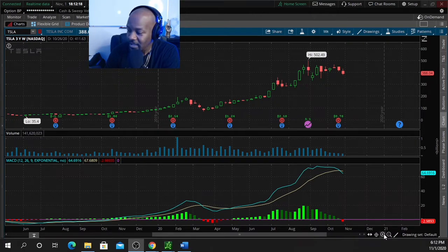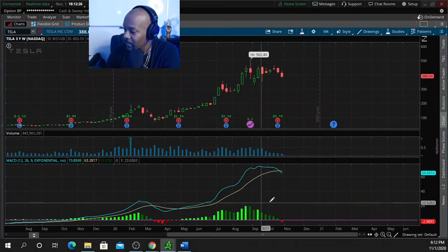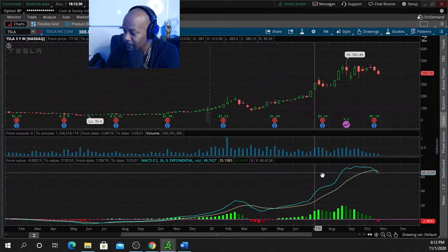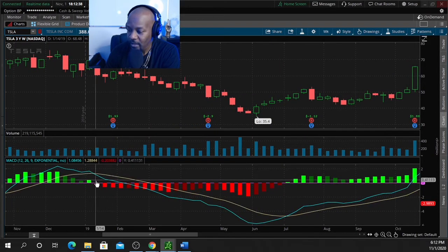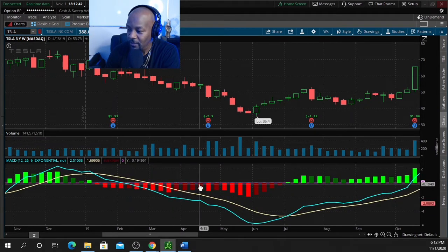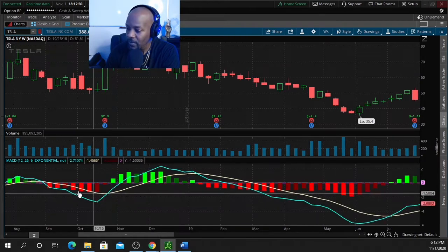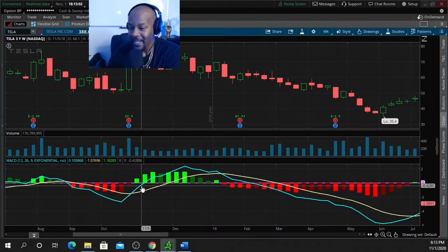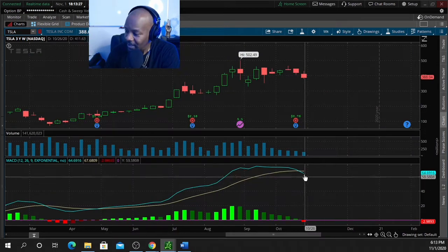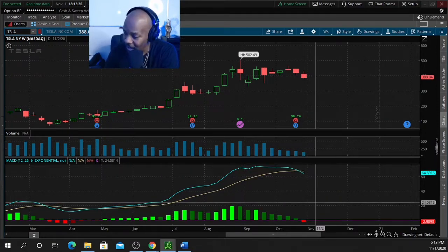Now let's take a look at the past history of the momentum for the MACD. The last time we had a crossover on the MACD back in January, we had what? 2, 4, 6, 8, 10, 12, 14, 16, 18, 20, 22, over 20 weeks of downward momentum, okay? Let's take a look here. Last August, we had a crossover on the oscillator. What happened? 1, 2, 3, 4, 5, 6, 7, 8. 8 weeks of downward momentum. So when we look at the oscillator here, we can surmise that we're going to have more weeks of downward momentum, okay?